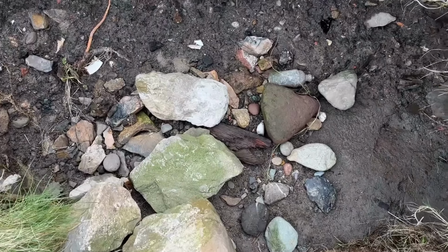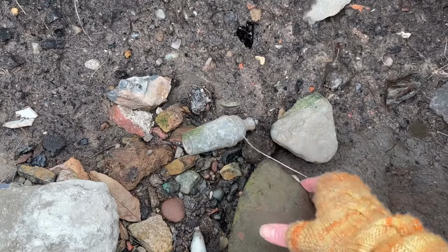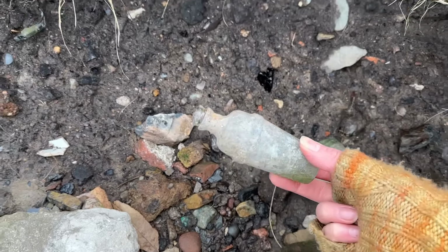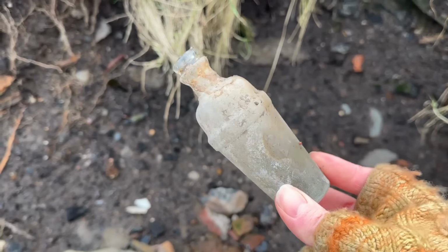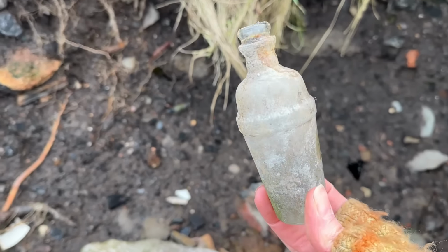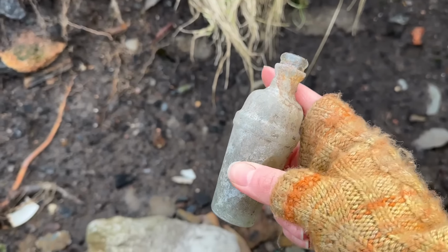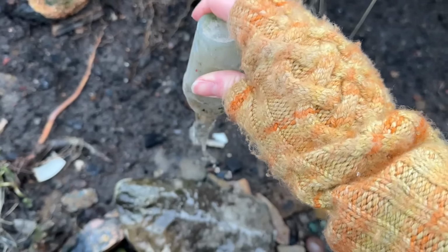I literally just got down here and I found a tiny little bottle. And you know what? I recognize it already. We found, well, actually we didn't find it, we were gifted one of these bottles, but a full size one. This is a miniature version. Last year by a bottle digger we met down on the foreshore.